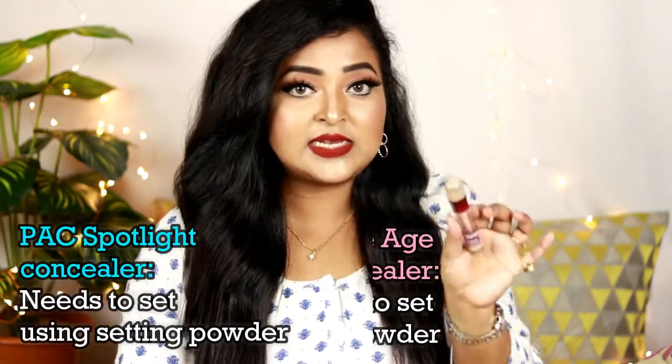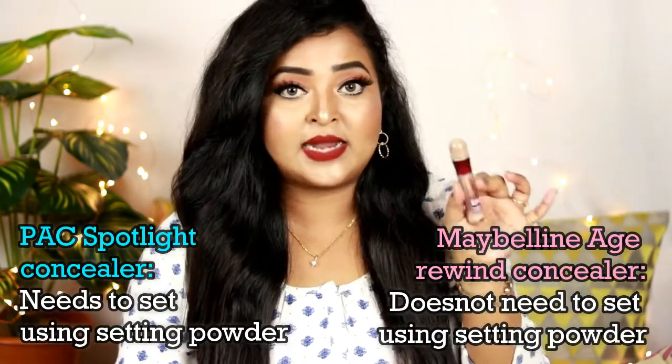So if you don't want that matte finished look, you can try the PAC one. PAC has a really nice semi-matte finish which looks really good under your eyes. Since the PAC Spotlight Concealer has more of a semi-matte finish, it has more of that glow, so you can easily set it with the help of a translucent powder or compact powder. But with the Maybelline Age Rewind one, you don't have to set it because it already has a matte texture.